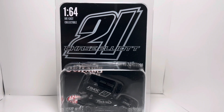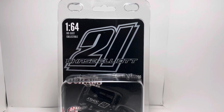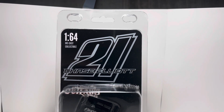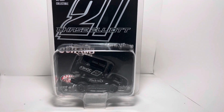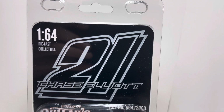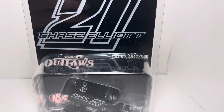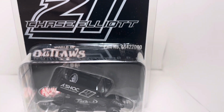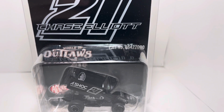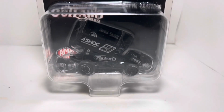But first of all, this packaging is pretty much identical to the early 2000s Action cars, where the front and back pull apart and the car just kind of sits in there nicely. But we'll look at the box real quick. We got 1/64 scale up in the top left. Got Chase Elliott number 21 right there. World of Outlaws back there. I'm not sure what part number means. I find it hard to believe that they made 22,000 of these. They might have made 2,000, but 22,000 is a lot. But you know, they might have.